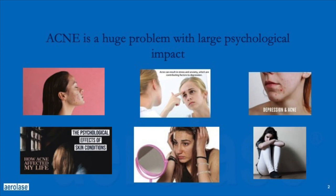Acne is a huge problem in the United States and also globally because it not only affects teenagers, it affects adolescents and it affects women, especially with hormonal acne. And it's not just what we see on the surface that bothers people, it's everything that comes with acne. It's the psychological impact of acne. And we know from so many studies that acne is linked to psychological disorders and in particular depression. So it's important for us to treat acne effectively and shorten the duration of our acne treatments.